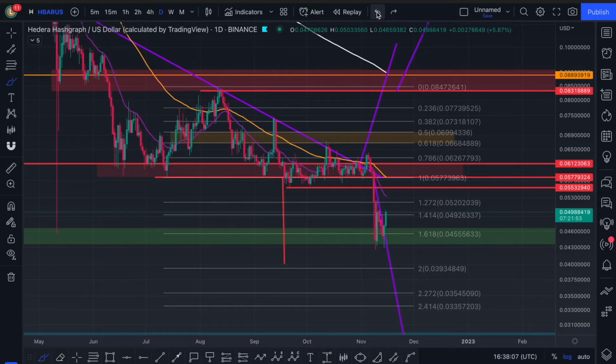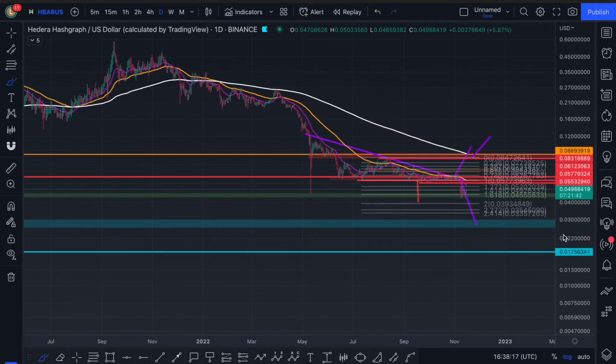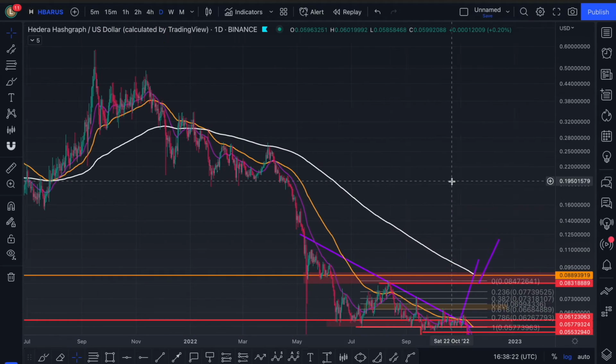Regardless, I'm urging you all to check out today's Bitcoin update, because we spoke about a fractal that's printing right now that is actually showing us that the bottom is not in. And I've actually also found that fractal on the Hbar chart. It's going to be a little bit different to the Bitcoin one because the moves, of course, are different market caps. However, it's essentially the same moves.